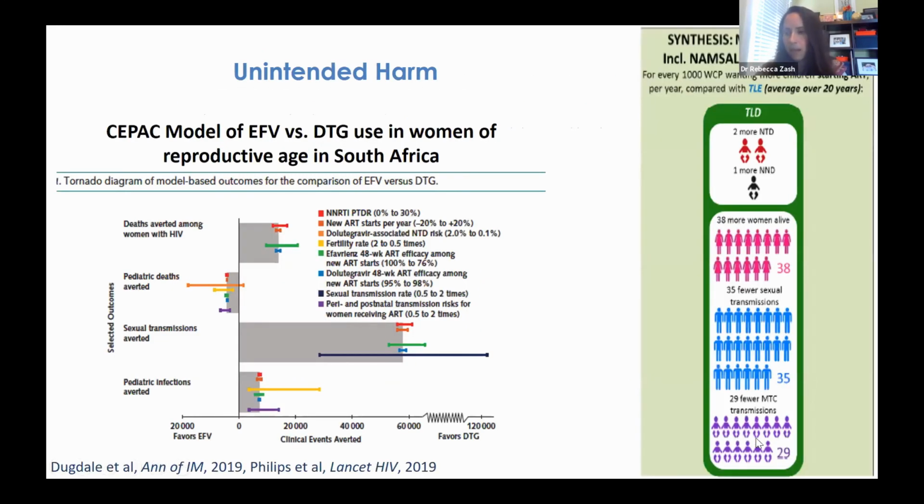And, you know, I think that what we see in retrospect is that this really did cause harm, and it wasn't just theoretical harm. These are two models that were published in early 2019 after the signal.